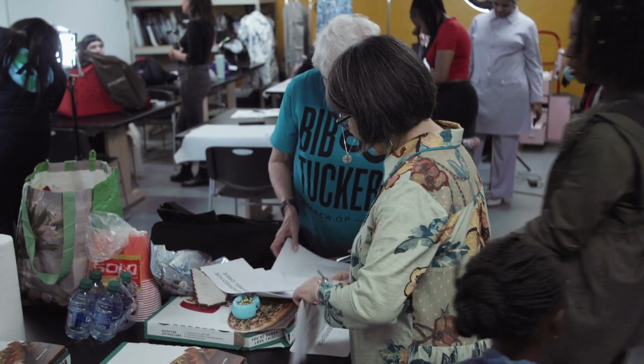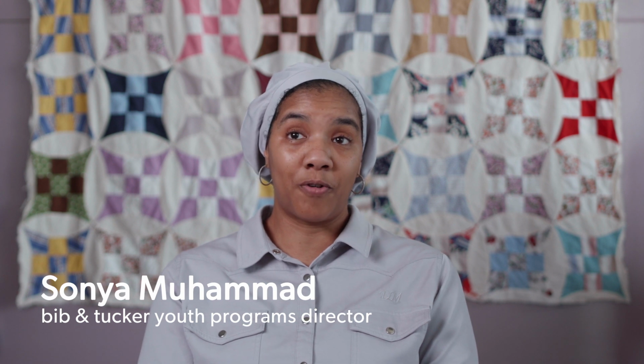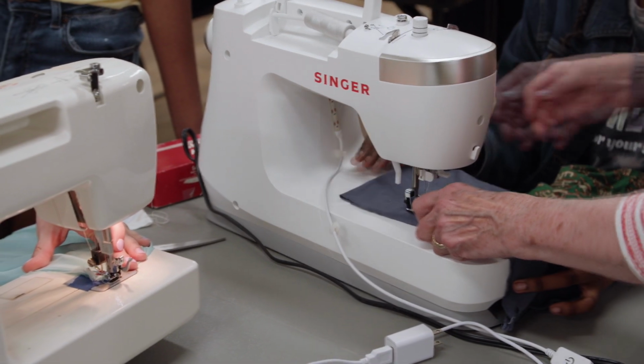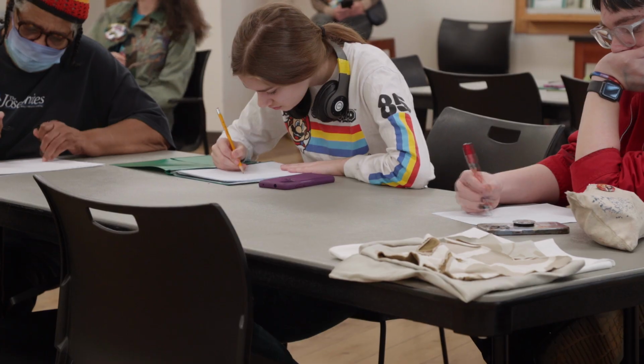So Viv and Tucker is a SewOp, a play on co-op. And we are a group of people who, first and foremost, absolutely love to sew. And when we first started Recycled Runway, it was a fundraiser for Viv and Tucker. It was our yearly fundraiser.